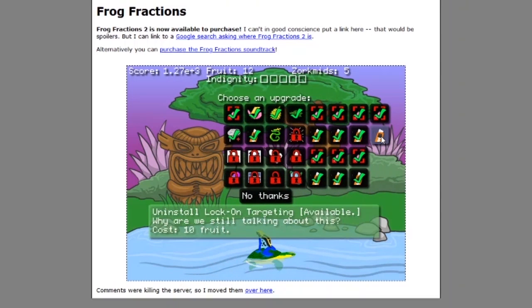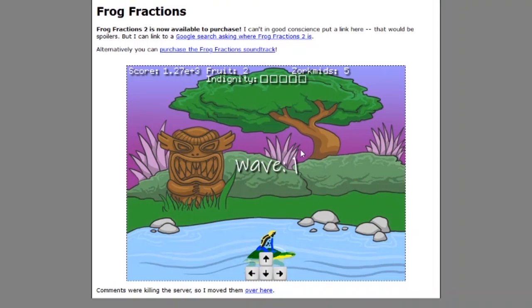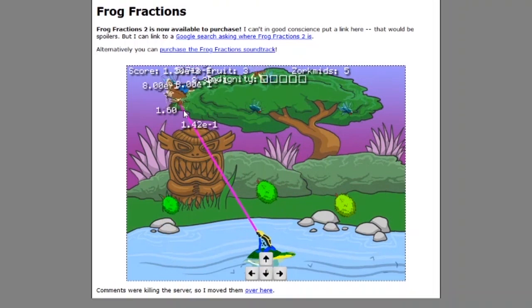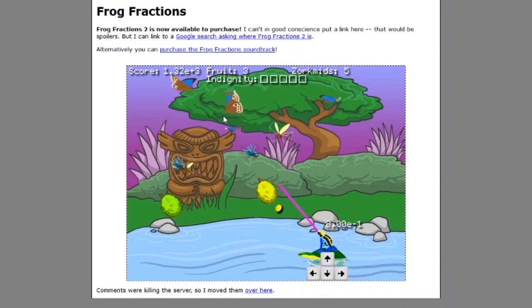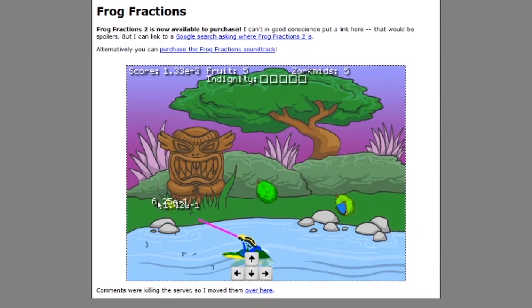Uninstall lock-on. Why are we still talking about this? Yeah, good point. Let's uninstall lock-on targeting. We don't need this. This is ridiculous. Yeah, let's just go back to the classic style. Getting bugs the old-fashioned way. Probably the superior way. You don't have to rely on cold, heartless machines to do the work for you. I mean, what kind of world are we living in when you can't even get bugs in your mouth with effort other than your own, right?